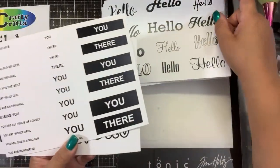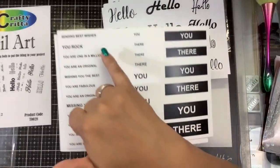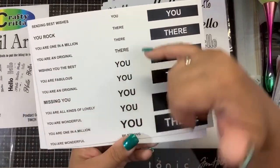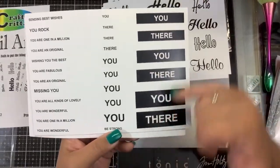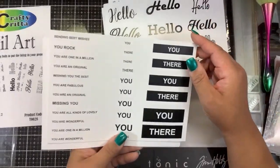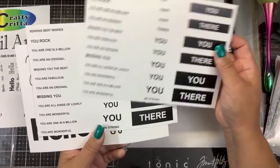Oh, this is cool. This is cool. Sending best wishes. You rock. You're one in a million. You're an original. Which is pretty much the same kind of sentiments. But then it has you there, there, there. You, you, you, you. Different size yous. Be strong. You there, you there, you there. Hello, you. You know, hello there. That's cool. So you get two pages of that.